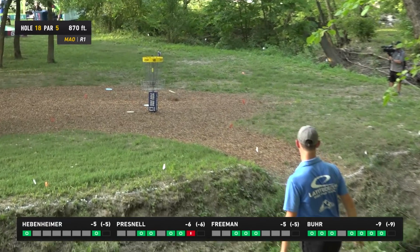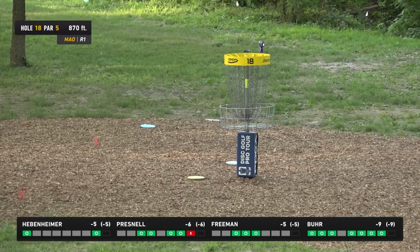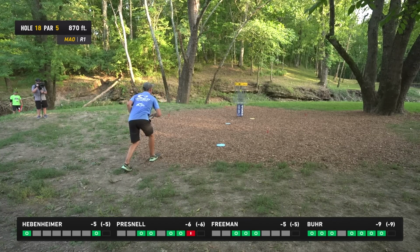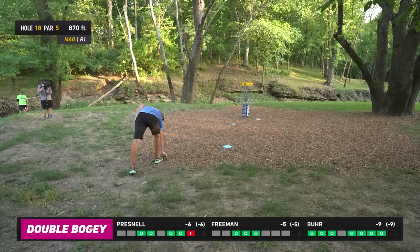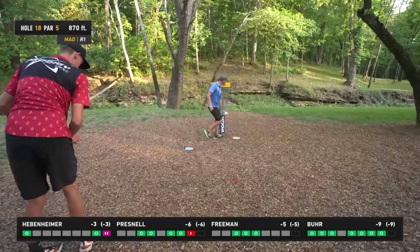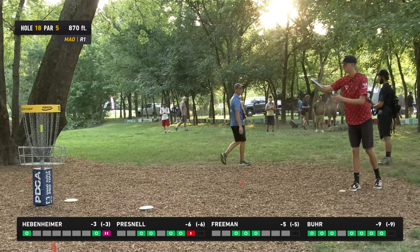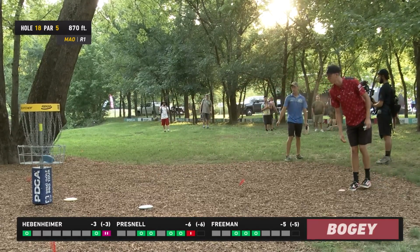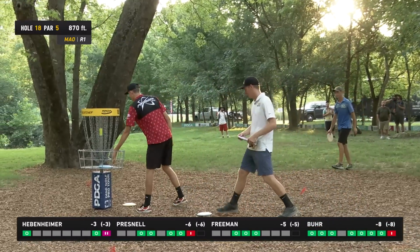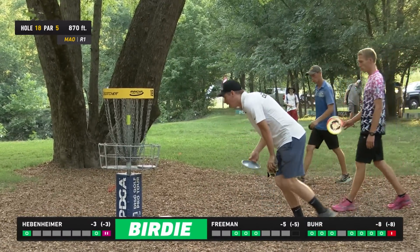Oh, Jake. Quite the reckless abandon on that one, but he's one of the more athletic and flexible players on the tour. An unfortunate way to finish his round. What could have been on that back 9, Connor? Yeah, so many close calls for Hebenheimer and Presnell, really. Both locals showing that they are very comfortable on this track. And Gannon just doing what he does.